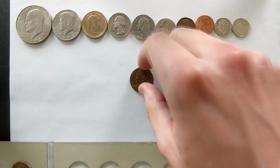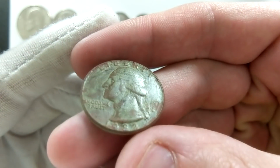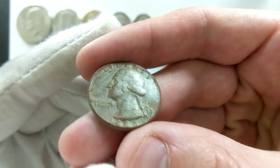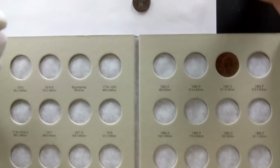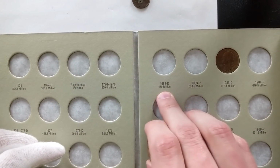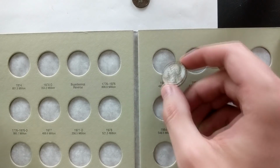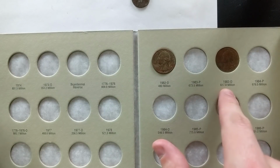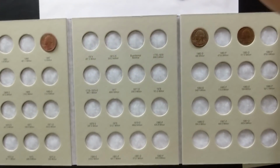However, this one right here is a little bit more scarce. You can see we have right here a 1982, and right over there on the right hand side, you see a tiny little mint mark. That's a D for Denver. So we got a 1982 Denver quarter right here. Now let's take a look and see the mintage on that one is actually going to be 480 million versus 1.7 billion for the 1967. So that's a better find right there for sure. And like I said, it's going to be going in right next to that 1983 Denver. So we have 2 on the third page and 1 on the first page. We just need 1 on the middle page, and we'll be making some good progress on this collection.